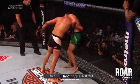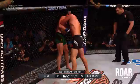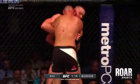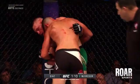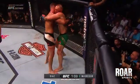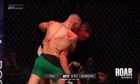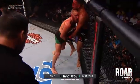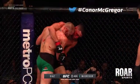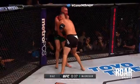90 seconds. Wow, look how close round 5 is. But a lot of pressure here by Nate. The judges are going to be looking at this. He's the one pressuring Connor up against the cage and landing these shots. And Connor's having much more success on the outside. Oh, just missed with that elbow. 1 minute. And Connor turns it around. Connor with a trip, and Nate right back up to his feet. Nate turns it around again.